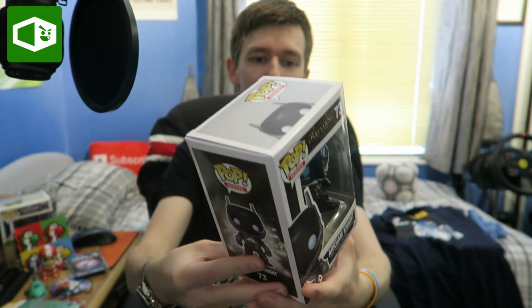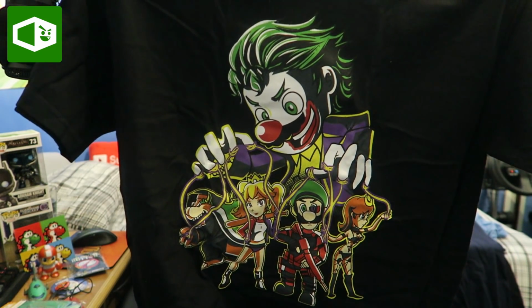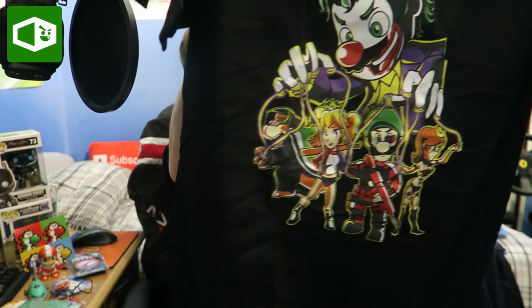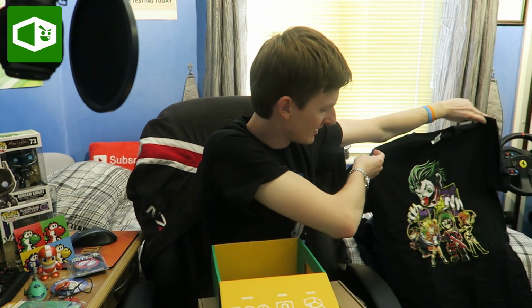So, obviously the theme is Squad. And we got two pop vinyls in two separate boxes. Something smells really good in this box. Let me have a look at the t-shirt next. Very interesting t-shirt there. It's a cross between Super Mario and Suicide Squad themed, and yeah, a very interesting design on that one.